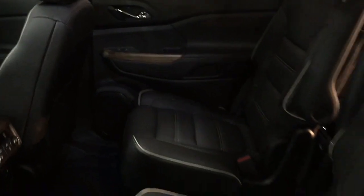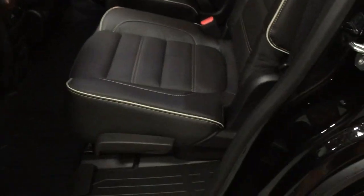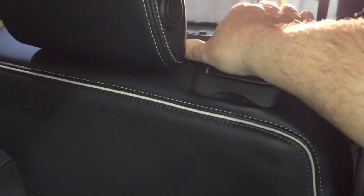So if you want to access the third row of seats, how do you do that? No problem at all. I'm going to show you now. I'm going to put one hand on the camera again, one hand on the seat. I'm going to pull this forward and push, and that is going to allow you some wide berth to get into that third row seating.